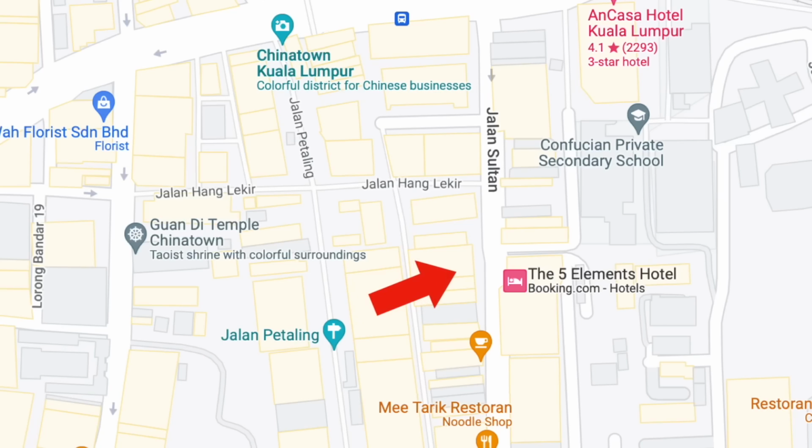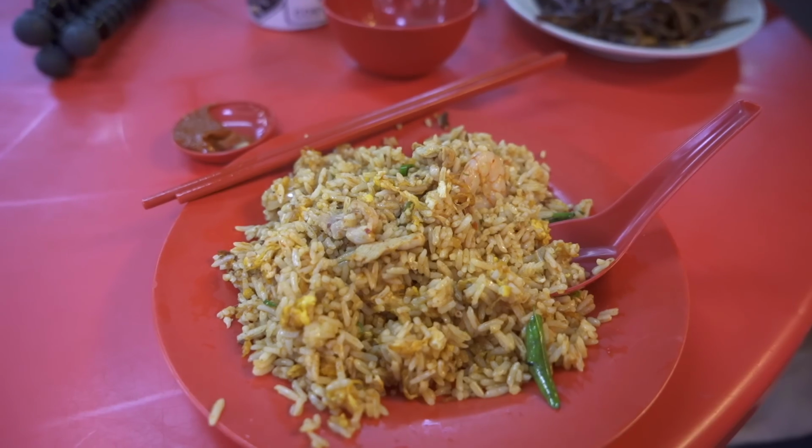We found all the food joints. They're not actually on Petaling Street. Petaling Street is just the shopping. They're all one street over, and there are so many food options with some crazy long lines. We're at a little hawker stall. We ordered some noodles and fried rice.